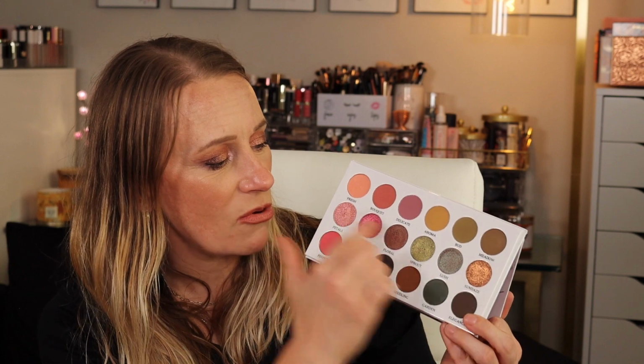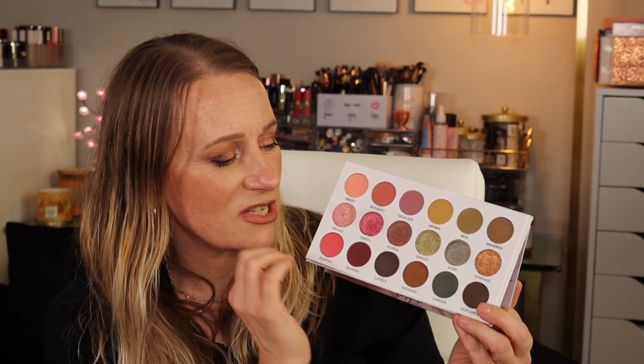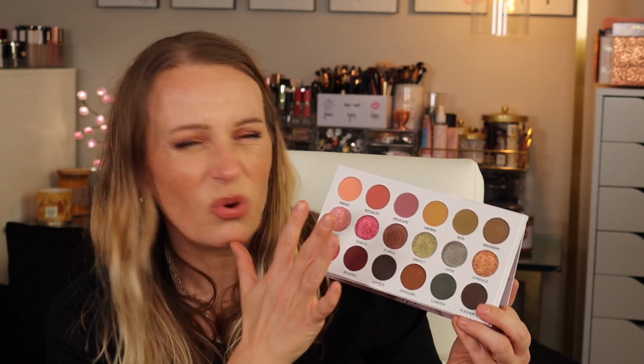And then these duochrome shades in the middle. I just love the way they set up these palettes. Makes it very user-friendly. Still gives you some variety and some cool textures to play with. So yeah, I really like Simply Posh Cosmetics as a brand overall so far. I've had really good luck with everything I've tried from them, so highly recommend you check them out.